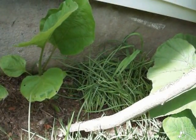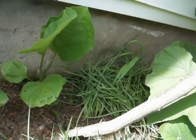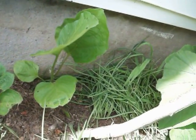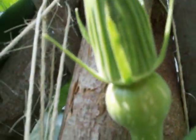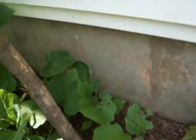Usually my onions take 2 seasons to form, golf ball or bigger size. So at the end of the season I'll thin those out and space them. So far I got a little ball there. That's a female. So it's starting to produce. And I got a couple more eggplants over here. I love eggplant, Black Beauty variety.